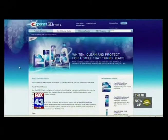Okay, and then one step above that, we're talking Crest white strips, which are really easy. They're just a very thin film that you put on your teeth. Yes, white strips are the next step up. They'll usually do about 2 to 4 shades lighter. They're great for most people because they are a certain width and spread a certain distance, basically your front 6 teeth. If you have a very wide smile, they may not be indicated. You may want to go to a more custom product, like a bleaching tray or Zoom whitening.